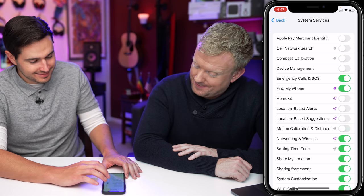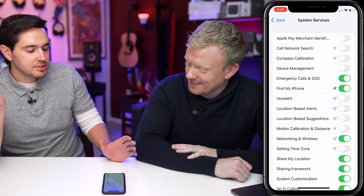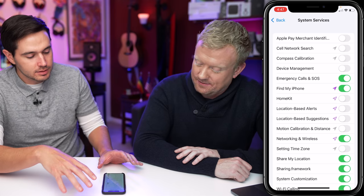Look at him go. Rounding out the bottom. Setting time zone. This is supposed to be about the battery? Yeah, I was hoping it could be about the stuff we're talking about. That's a lot to ask.